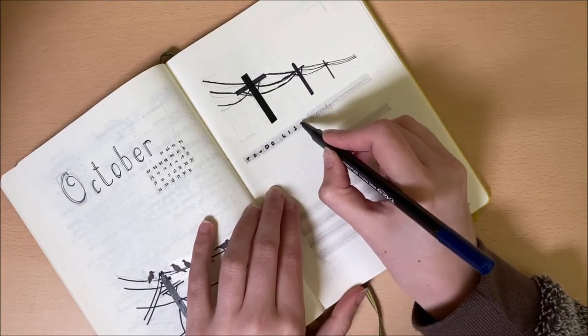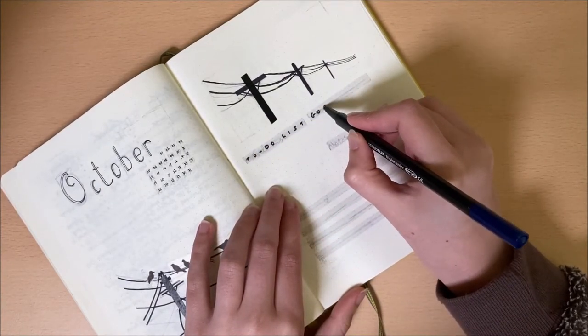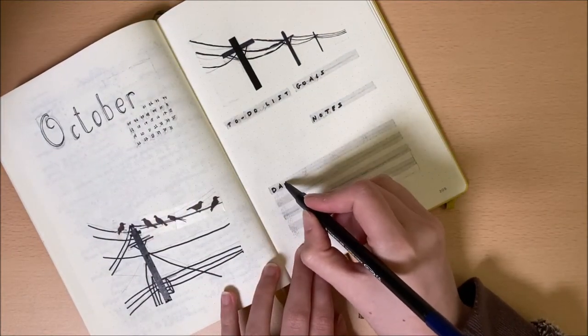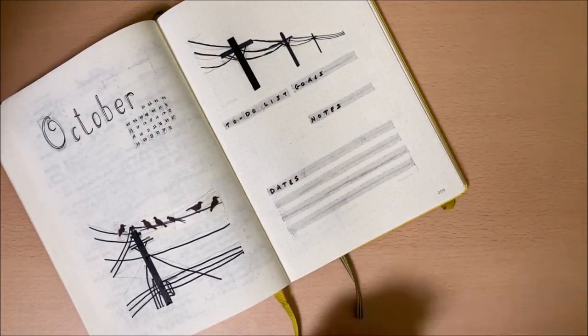I have included my usual to-do list, goals of the month and events page, but I've also added a notes section to jot down anything that doesn't fall into a certain date yet.